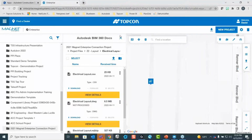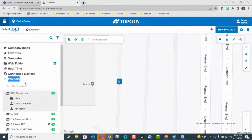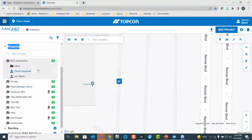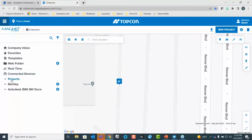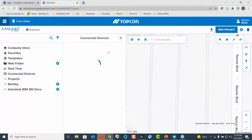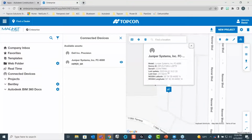Another cool thing that I wanted to talk about here before I get too far into this, of course, are different projects within Enterprise. These are ways to push and pull information. You can track different users who are connected to that project. And the other cool thing is if we have any connected devices, you'll see those connected devices when I hit show asset on map. And there it is. So I see that Jim here is currently operating one of the FC6000s right here on site. I can actually pull the latitude and longitude.